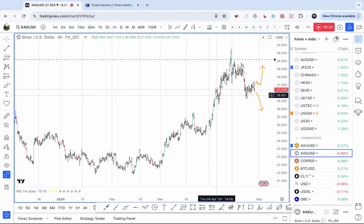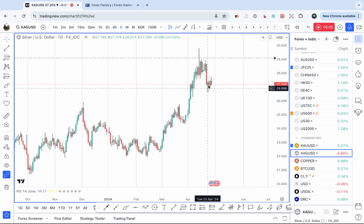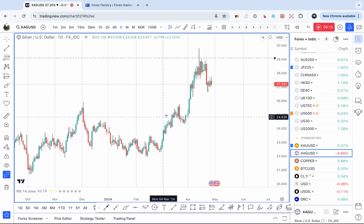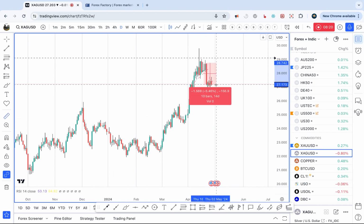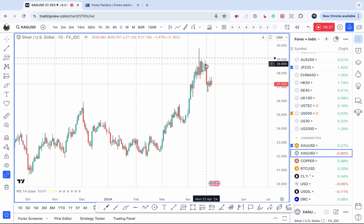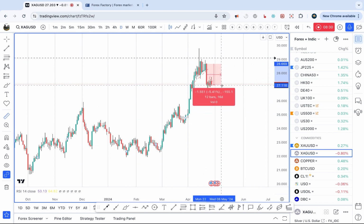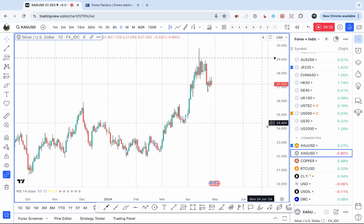So if you are interested in trading silver next week, you can just take a look at how these things are going to play out. Considering that this was quite a big selling bar, as you can compare with the other recent bars, it is one of the bigger selling bars. So it's telling you that it could be selling off. You see, this is only like 3.6% down, this is a good 5% downwards bar. Okay, so that is my take on silver.